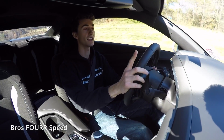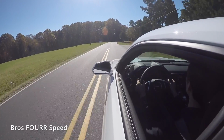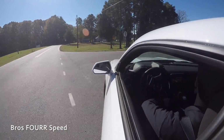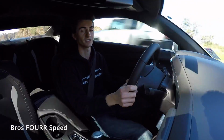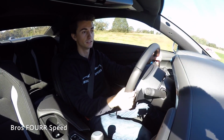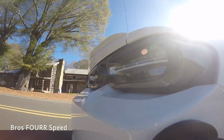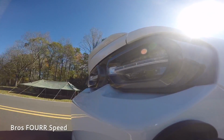Handles really good, and last year I drove a 2016 SS and I was really impressed with the handling characteristics. It's not just your typical muscle car that's a straight-line car and doesn't do well in the turns. This thing in the turns is really planted. I really like the steering. That is pretty impressive.